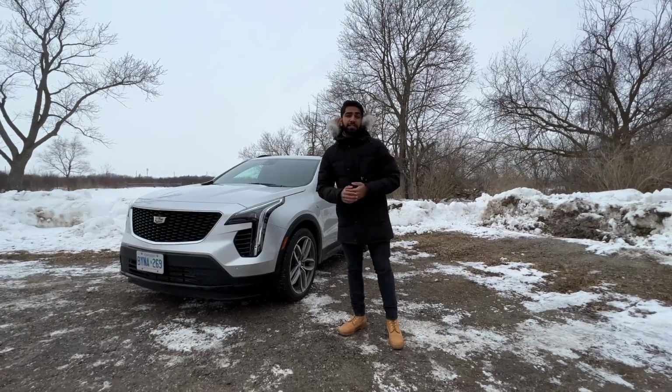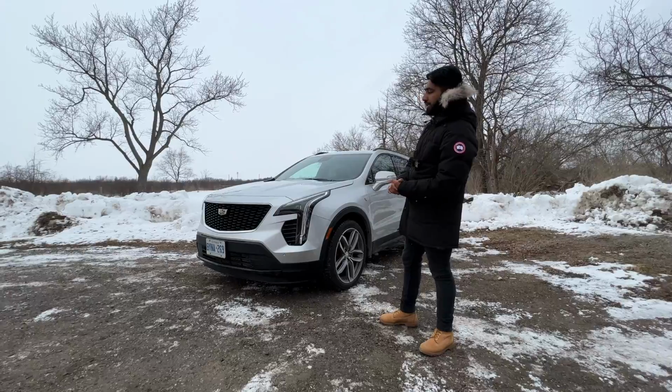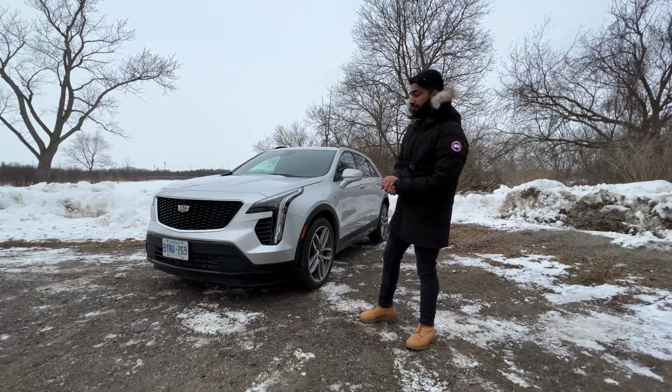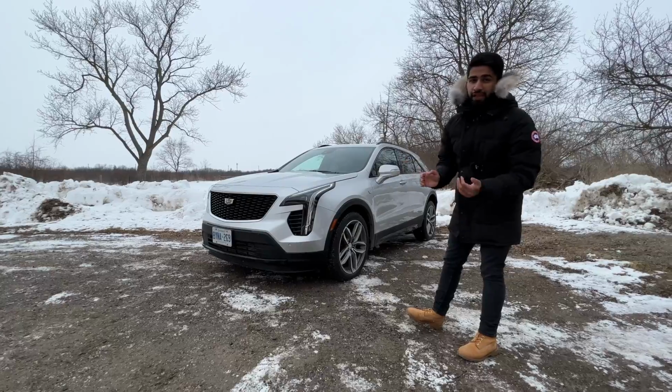Now, we all know Cadillac's biggest and best SUV that they make, the Escalade. So where does the XT4 rank in that chain of SUVs that Cadillac makes? Well, it goes Escalade, XT6, XT5, and then you've got the XT4. So as I said earlier, this is the entry-level Cadillac you can get in general, and this is the smallest SUV offered in the SUV lineup.